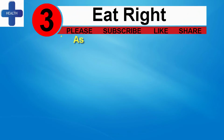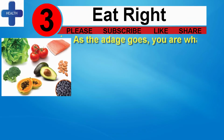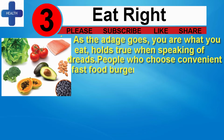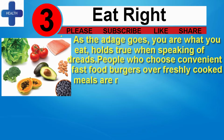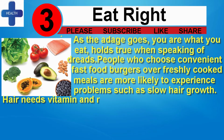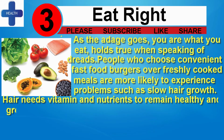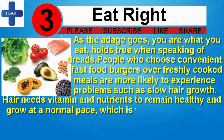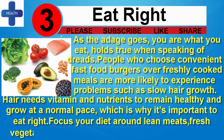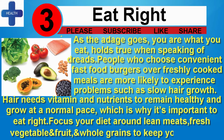3. Eat right. As the adage goes, you are what you eat, and that holds true when speaking of dreads. People who choose convenient fast food burgers over freshly cooked meals are more likely to experience problems such as slow hair growth. Hair needs vitamins and nutrients to remain healthy and grow at a normal pace, which is why it's important to eat right. Focus your diet around lean meats, fresh vegetables and fruit, and whole grains to keep your dreads healthy.